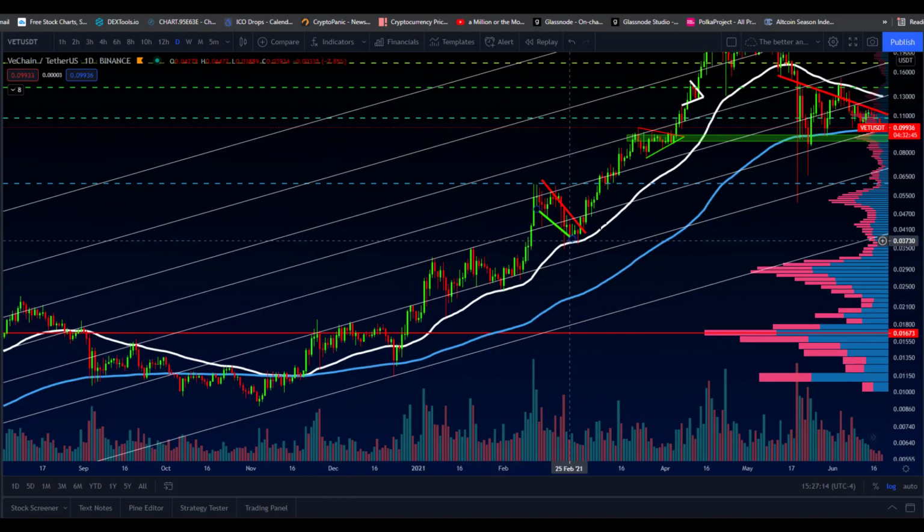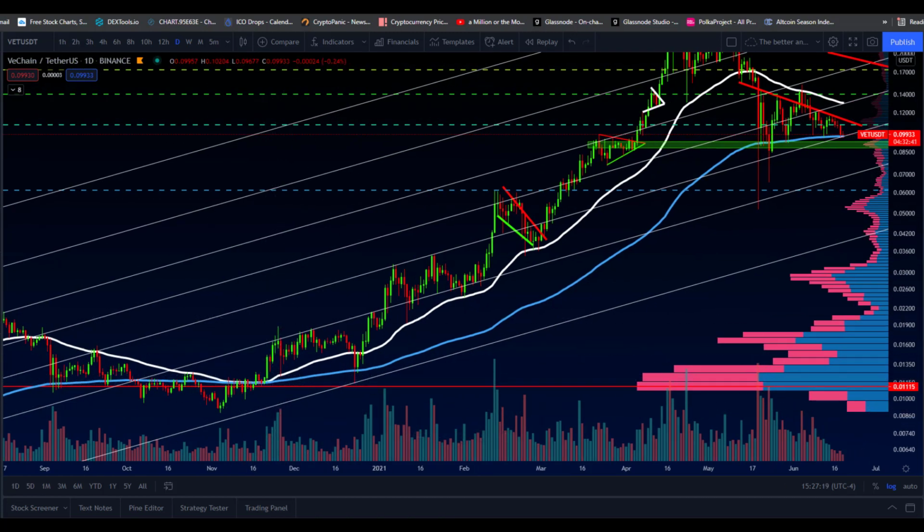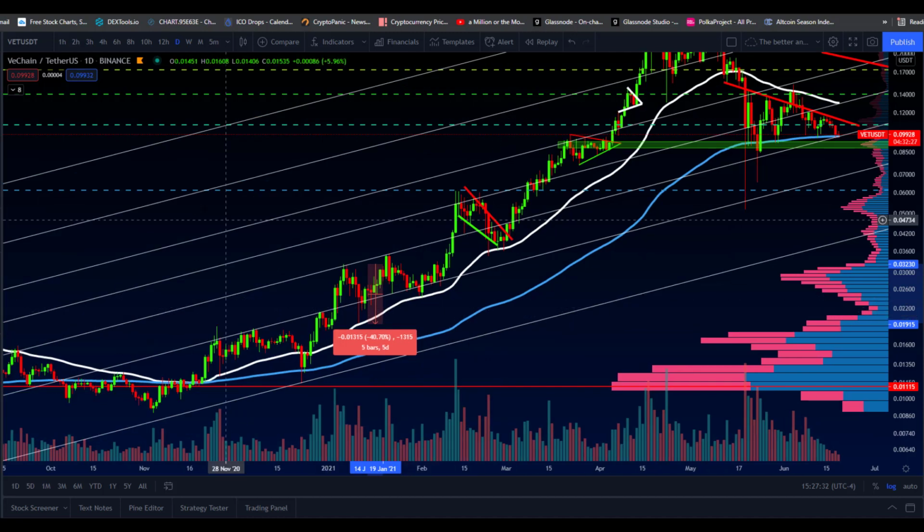Now, no support level is perfect, but this is the most price reactive one in my opinion here. One major correction. See, let's measure the length of this correction here. VeChain dumped 35%, found support on that white line, the 200 EMA on the 6 hour. Another major dump, dumped 40%, found support on the 200 EMA on the 6 hour.